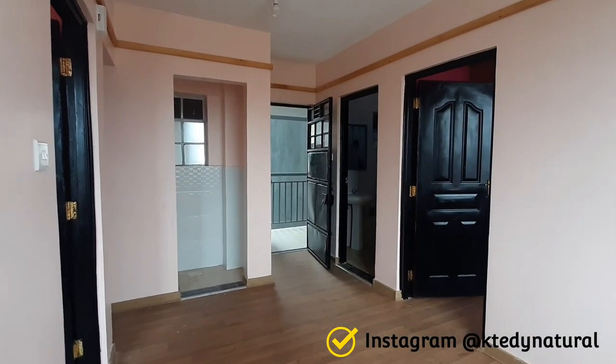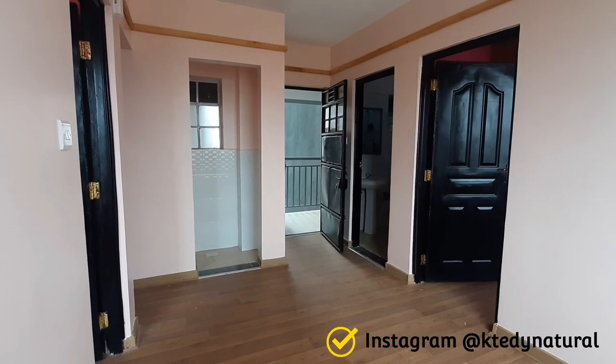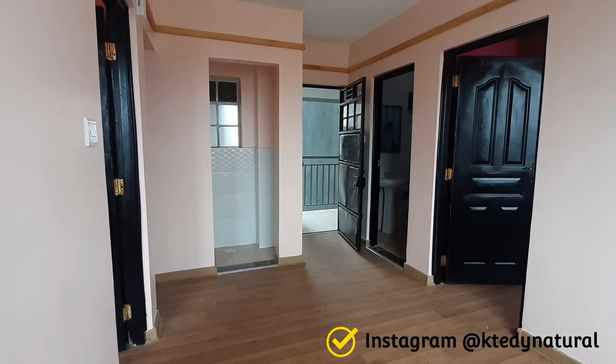Look at the walls, repainted and beautiful. Look at that. Love this.